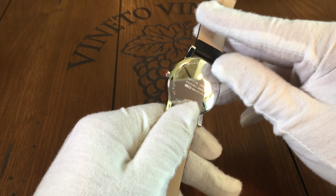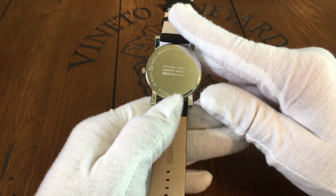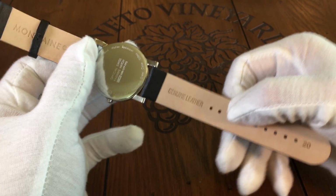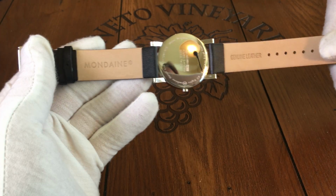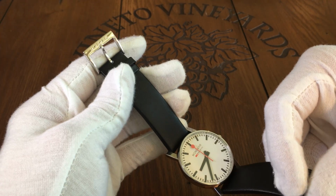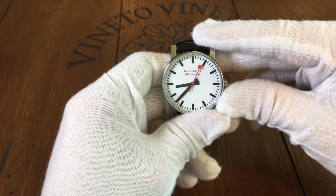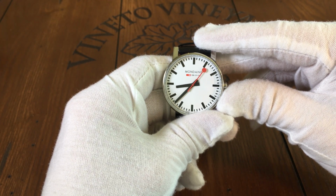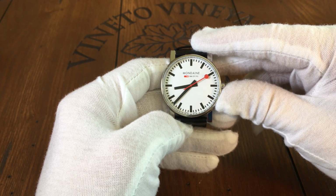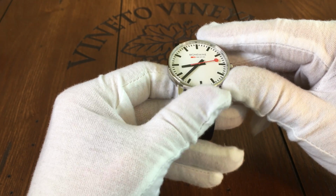The Mondaine has a closed case back which you can see is very polished. The markings show that it is an official Swiss railway watch. Complementing the watch is a thick black leather strap with a signed buckle. I believe that this watch uses a Ronda 513 movement, which should be fairly accurate, probably within about 20 seconds a month. Taking a closer look, you can see that the hour indicators are slightly raised.